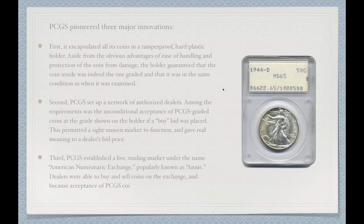And thirdly, it set up a live trading market, the American Numismatic Exchange, once again, which was referred to as ANI, and it was a satellite-based system, and dealers were able to buy and sell on the exchange, and they knew that the bid price or the ask price was a guarantee. In other words, if you saw someone bidding to buy the coin and you had one, you could pretty much consider it sold. If a dealer had a problem with the grade, in other words, if they got the coin and disagreed with it, they went back to PCGS for recourse. You didn't send it back to the dealer and say, no, I don't want it. You sent it back to PCGS and you said, take another look.